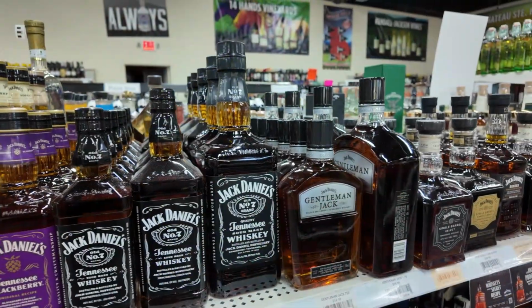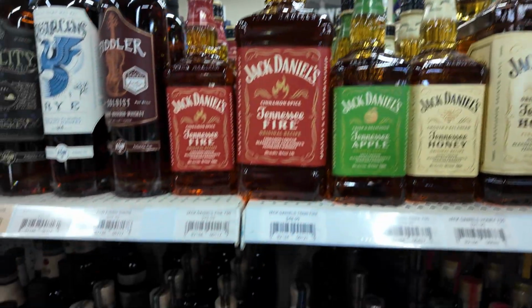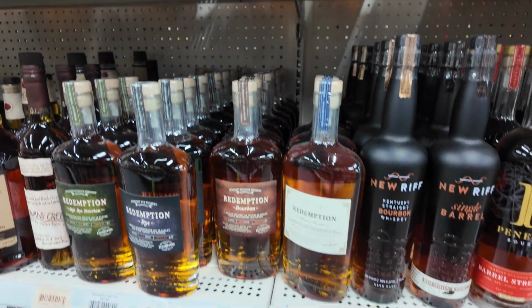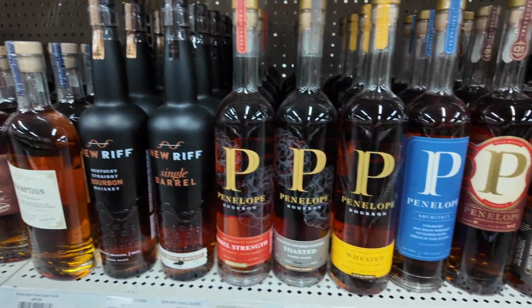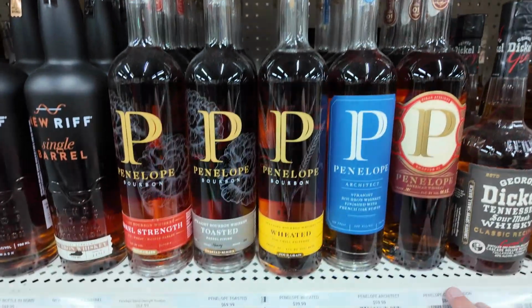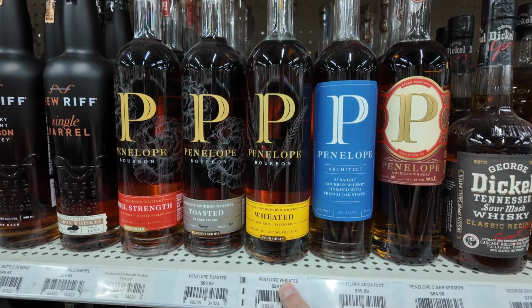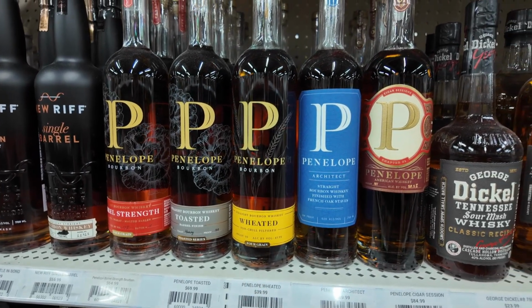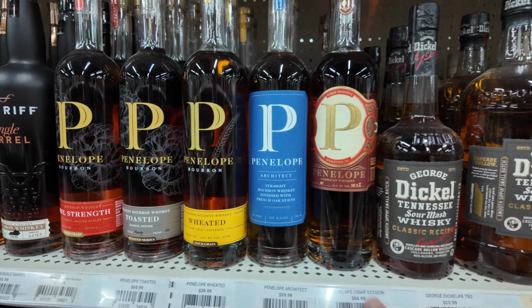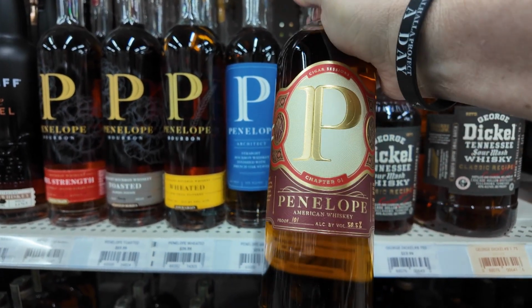Here are a lot more Jack Daniels, all flavored. Our Redemptions, and of course Penelope. You know I'm a big fan of Penelope. This is an excellent bourbon whiskey for the money. They're wheated, $39.99. Huge fan of this Penelope Chapter 1.